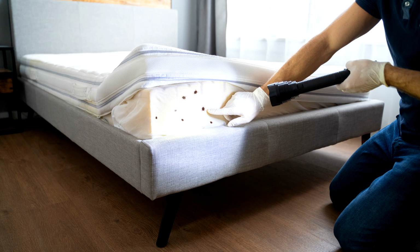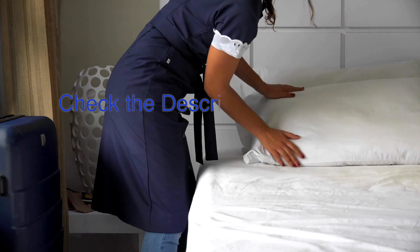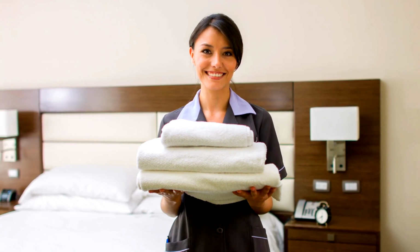A bedbug UV lamp is a portable device that emits ultraviolet light, which makes bedbugs and their eggs fluorescent and easy to spot. Simply use the lamp to scan your room, focusing on the bed, mattress, and nearby areas. Check the description below for more information on these UV lamps.